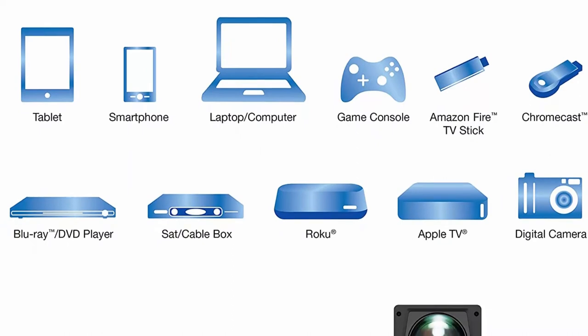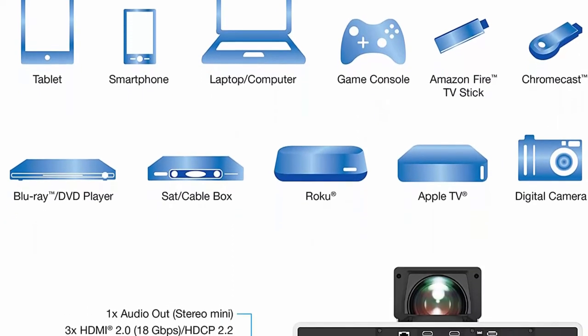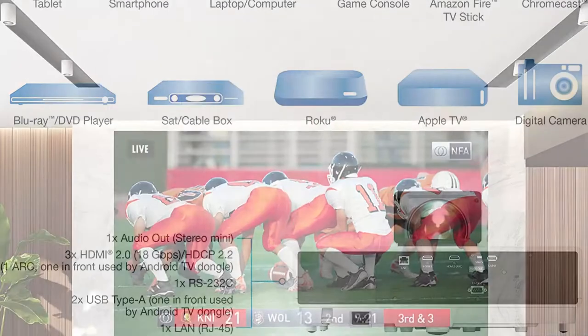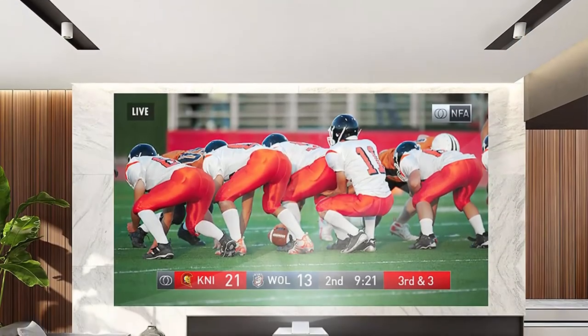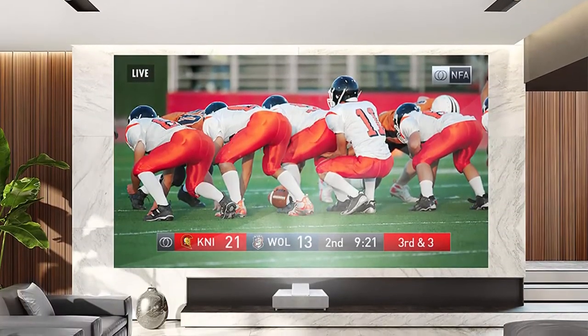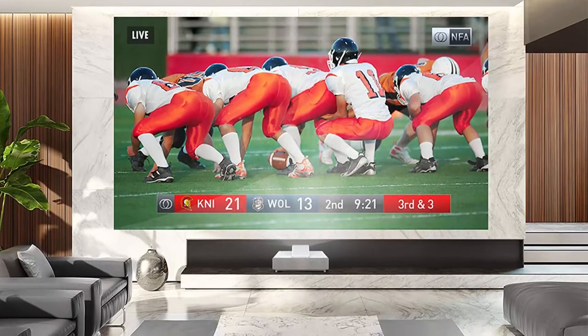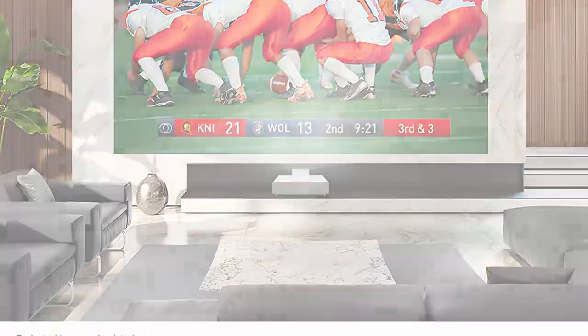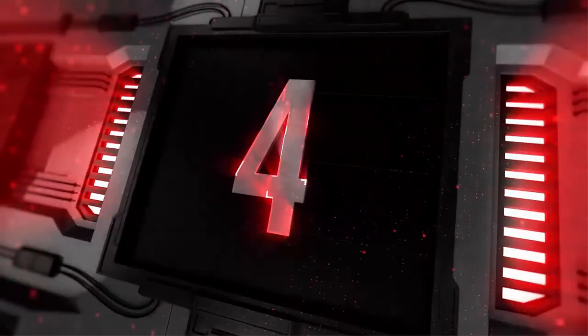Outstanding color accuracy: advanced 3-chip 3LCD technology, capable of displaying the Rec. 709 color space, with a dynamic contrast ratio of 2,500,000 to 1. Advanced black density control individually pulses the laser light to precisely suppress stray light within the signal for incredibly deep blacks.